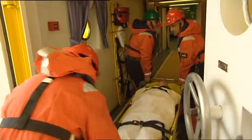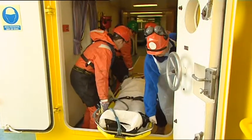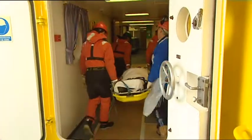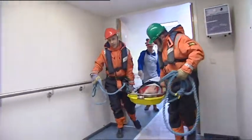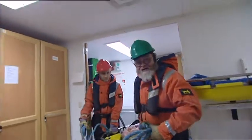It's appreciated that given the average crew complement on board your vessel, resources will be at a premium. Effective and efficient organisation and deployment of ship's crew will offer a better chance of success, and all crew members must be willing and able to participate in the rescue.